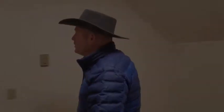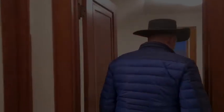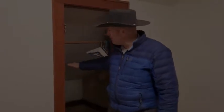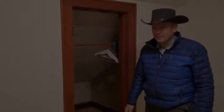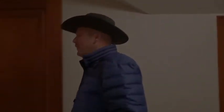Again, insulated windows, still has all the original trim to match. This bedroom here, again, nice big walk-in closet almost. It goes way back because the slope's way back, so it's not really walk-in. But cathedral ceilings, vaulted ceilings, really nice.